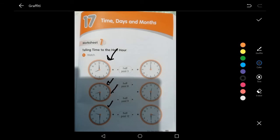The next one, this one, the hour hand is between 9 and 10, so it's not 10 yet, it is still 9. And the hand of minutes is on 6. That means 30 minutes. And we read it as half past 9. One of the choices is half past 9. Here it is. So we just match it.